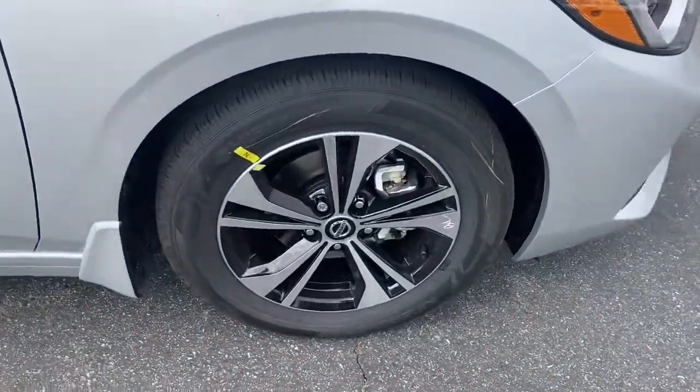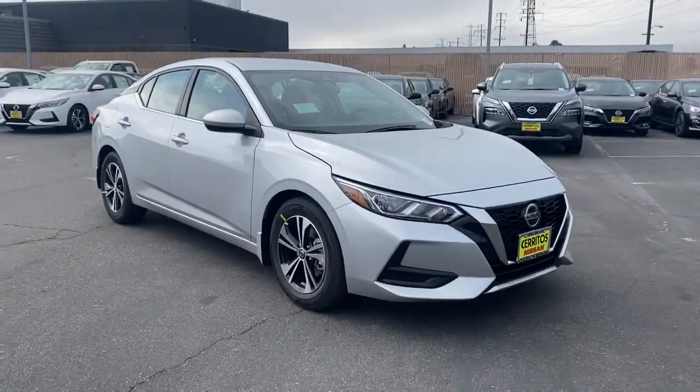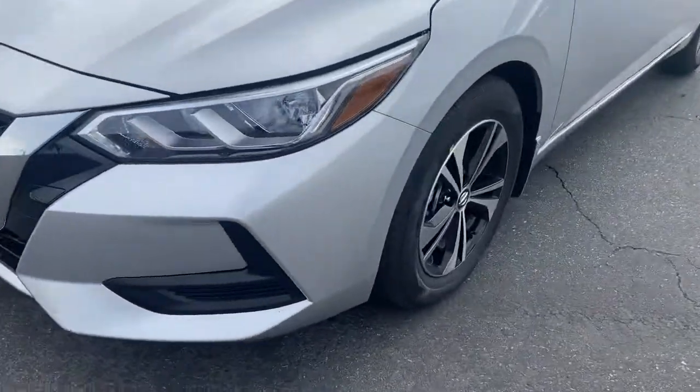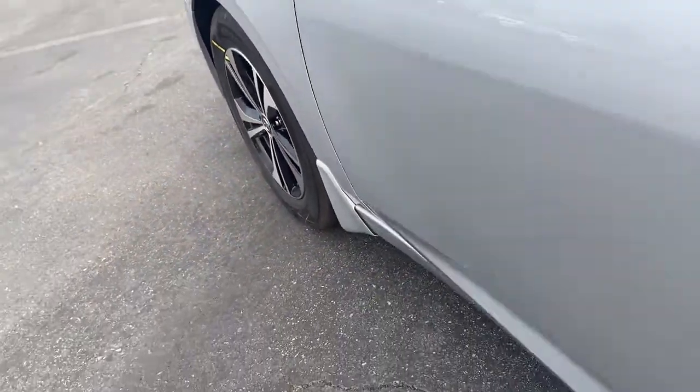These are just some of the great options this vehicle comes with: keyless entry, remote engine start, satellite radio, keyless start, adaptive cruise control, backup camera, heated mirrors, aluminum wheels, steering wheel audio controls, multi-zone AC.